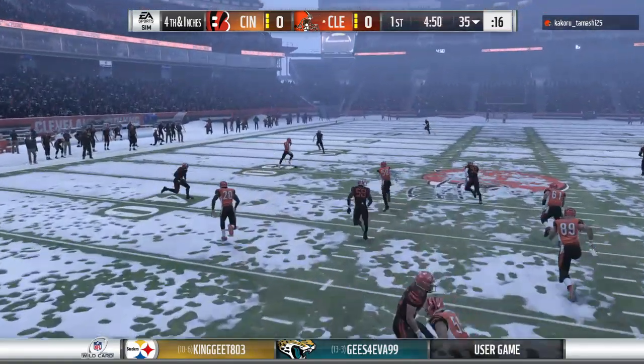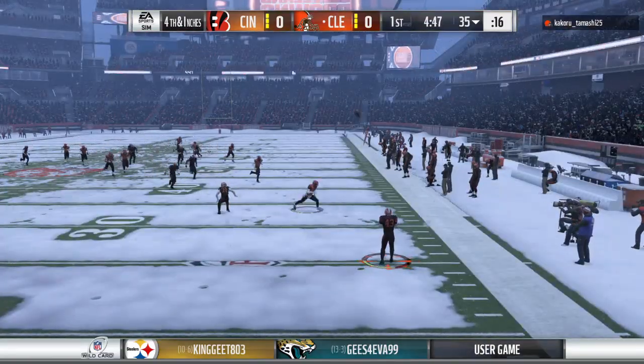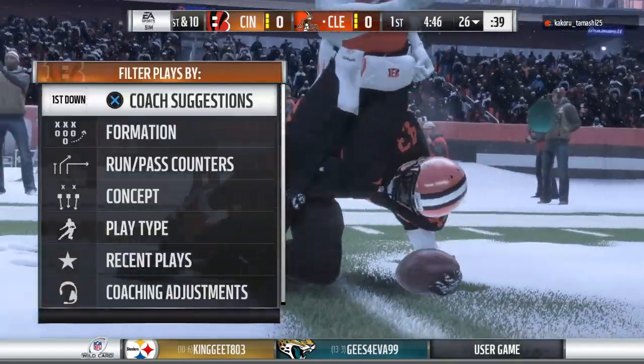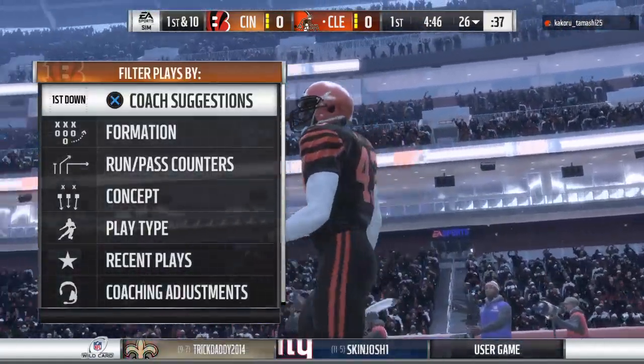And the punt team on now as this one's sent away. 36 yards on the punt with no return. And the Browns will take over, 1st and 10.